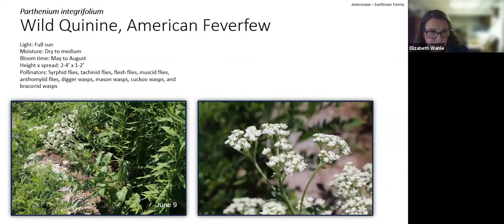This one's definitely not very commonly offered. You pretty much have to go to a native plant sale to get wild quinine. This is a member of the sunflower family. It is a full sun plant. I would say that it probably prefers a drier, and again, I'll go back to a well-drained soil as opposed to a moisture retentive soil.